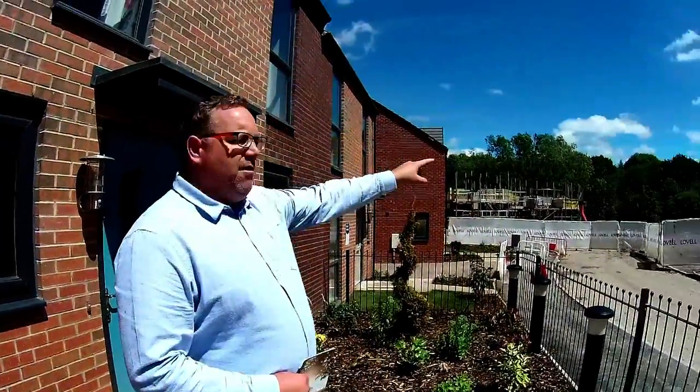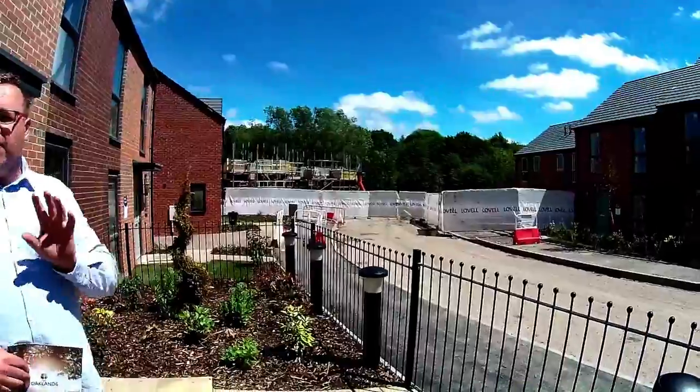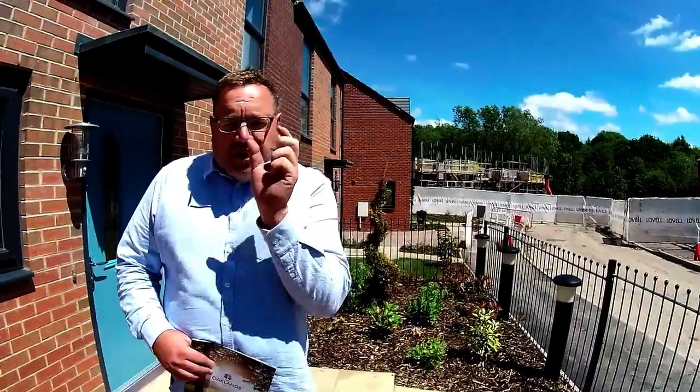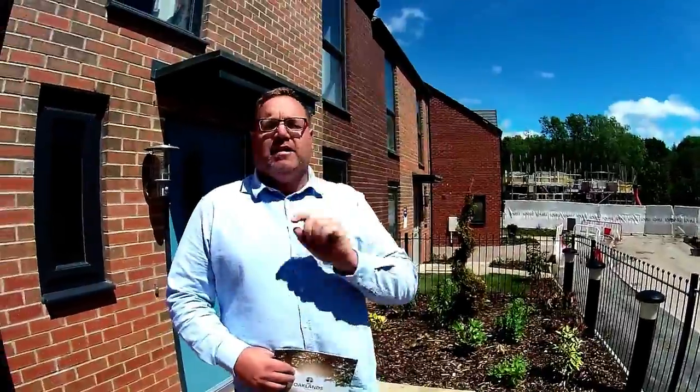Oaklands by Lovell Homes, and the Oaklands is situated off Matlock Avenue in Dorley in Telford. Now, what's beautiful about this site is, see those trees there? That is the Telford Town Park right on your doorstep. There isn't one site in Telford that's that close to the Telford Town Park except for this one.